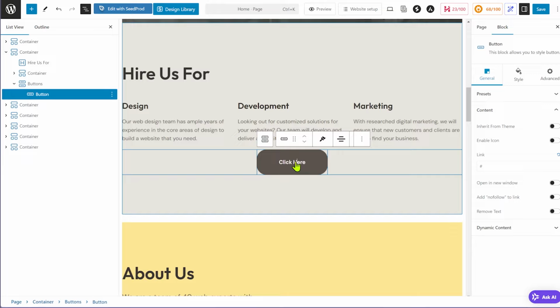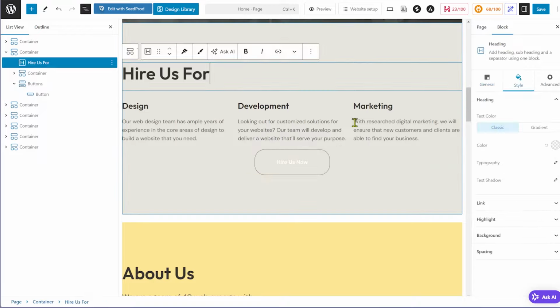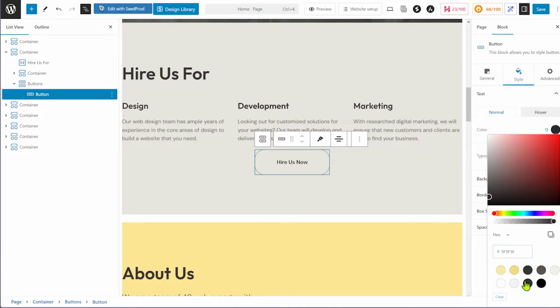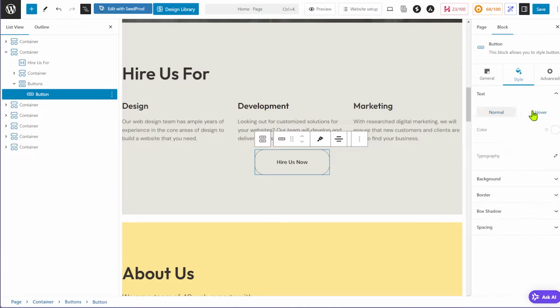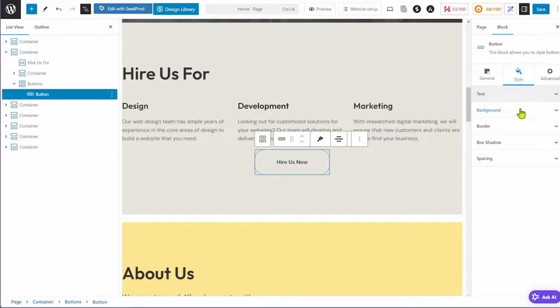So I'm just trying to see where we can customize some other things. If I click here, I can change the text. So I'll click here and say, hire us now. That's how easy it is to change the text here. And I want to make sure that the text is actually black. So I'll go here, and now we have the text as normal. I'll make sure it is black, or I'll choose one of the black colors. And for hover, I'll make it white and white. Right, so we have just done that.